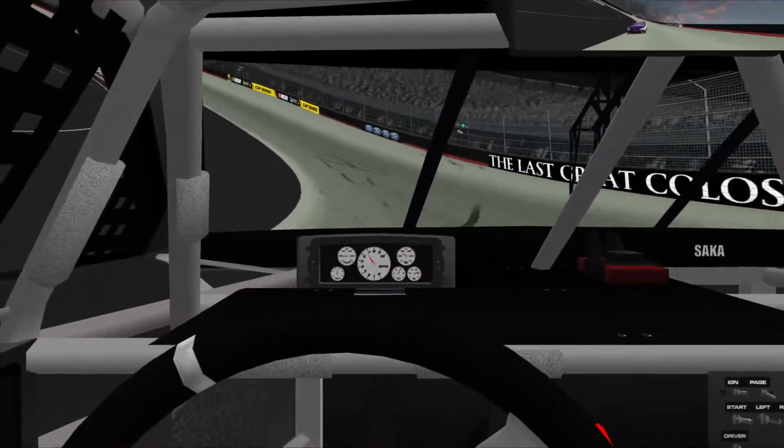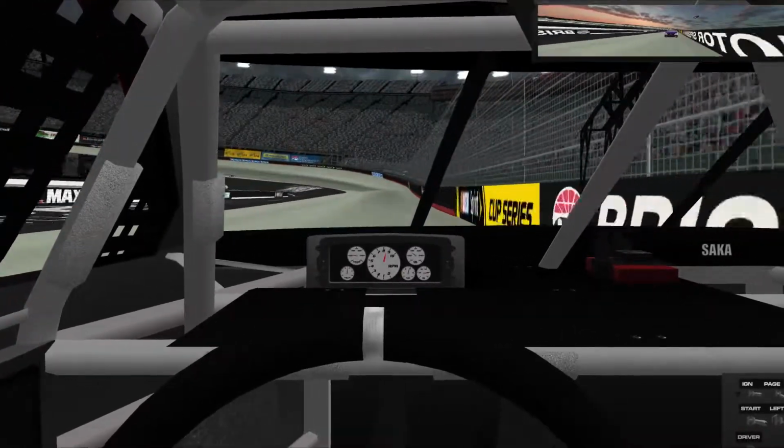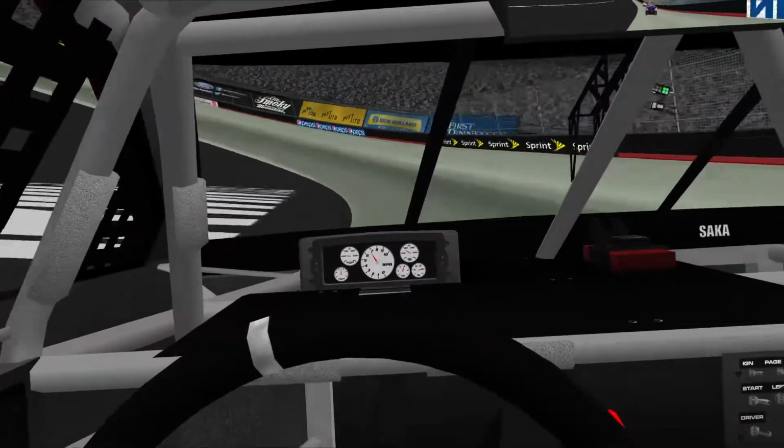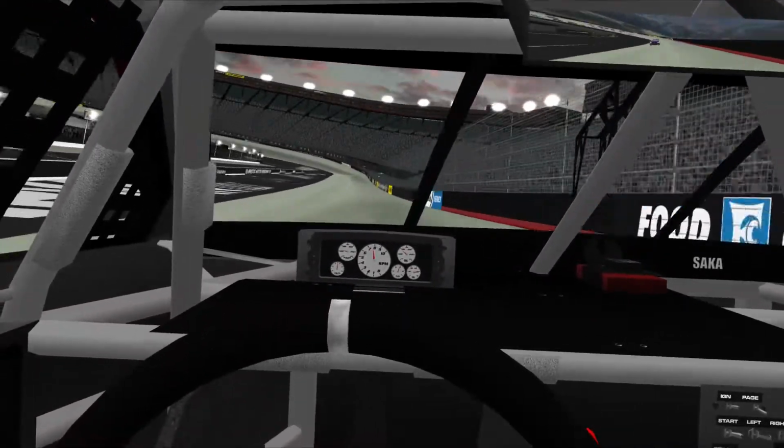Denny Hamlin is right there, really aggressive. As long as we hold the bottom, we'll have to force Hamlin to go up top unless Hamlin wants to drive through us, and that is a whole different ball of wax.